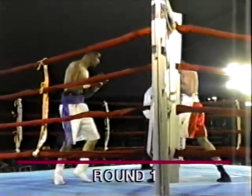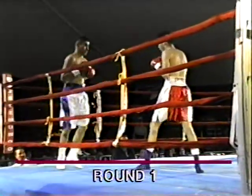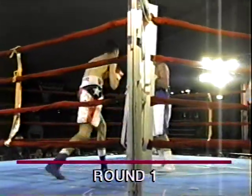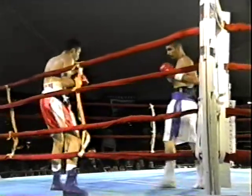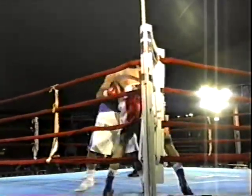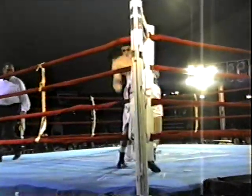Jeffrey Resto in the Mexican flag trunks, red, white, and green. His opponent, Saul Holguin out of Prescott, Arizona, in the white trunks with the blue trim. Actually, Resto with the Puerto Rican trunks, red and white, with the blue and the star up there.